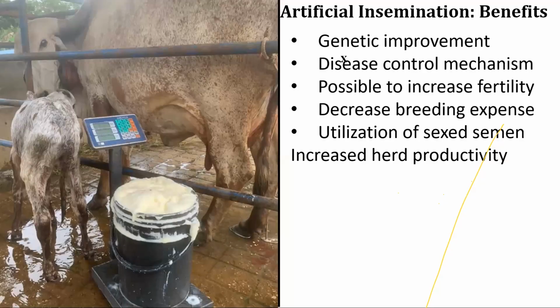So artificial insemination has been well adapted in Nigeria since the 1970s. However, a lot of problems have been associated with adoption of this technology by farmers. Of course, we talk about the benefits of artificial insemination.